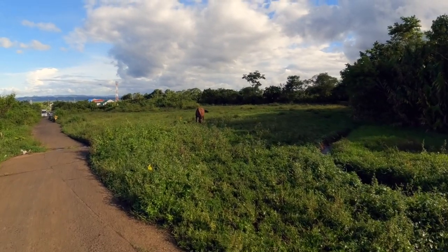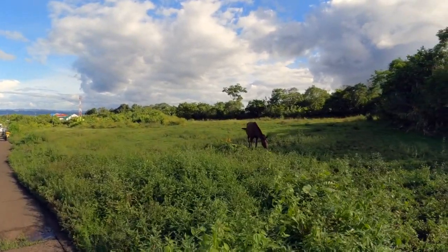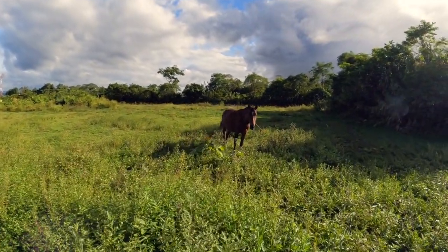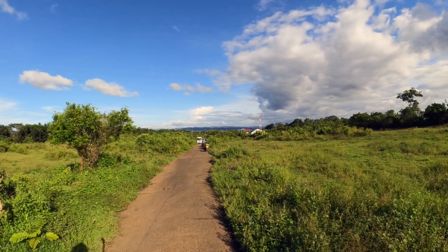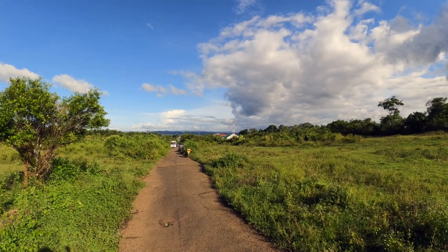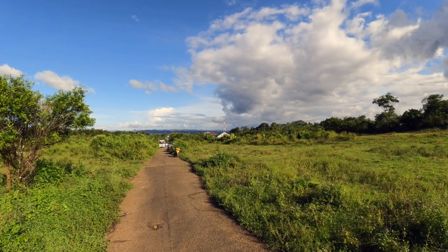Then we have another one, an adult. Nice looking horse over here. That might be something that I could ride someday. Hello. You can see a whole mountain range on the other side here. On a really clear day, it might need to be a little bit more clear than this, but you could actually see the water in the bay. Lucena Bay is right down there behind that cell tower. It's a lot further than it looks.